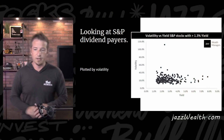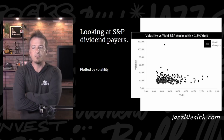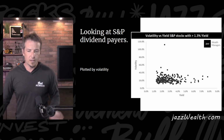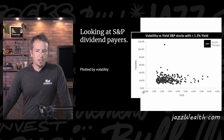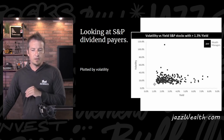Next thing I would do is look for volatility. I'm going to show you a little scary chart here. It's a scatter plot. That's all 247 stocks. I took the extra time and put a little something fancy there for you. I would plot them by volatility. And really all you're looking at here is, down on the bottom, you've got yield, no yield. Remember, we said it's got to be at least 1.3%, so there's nothing over here, which is correct.